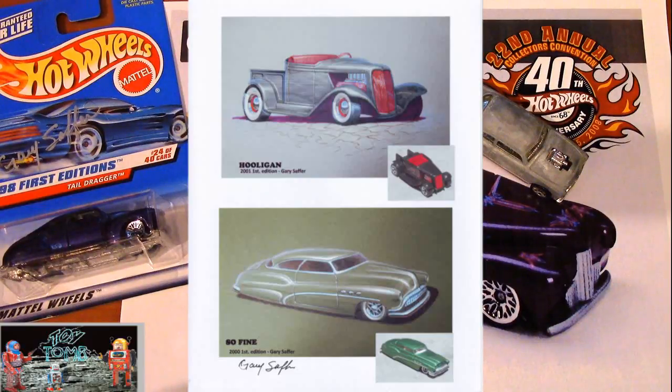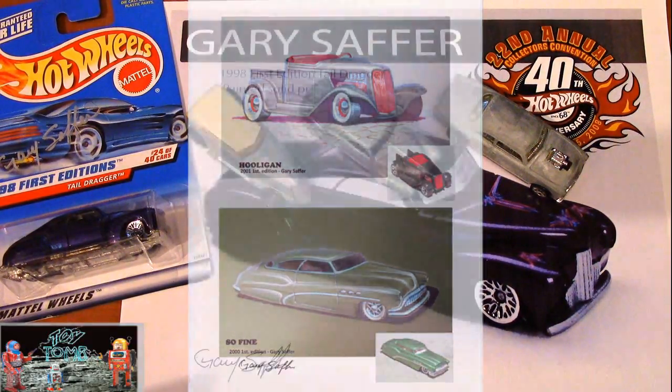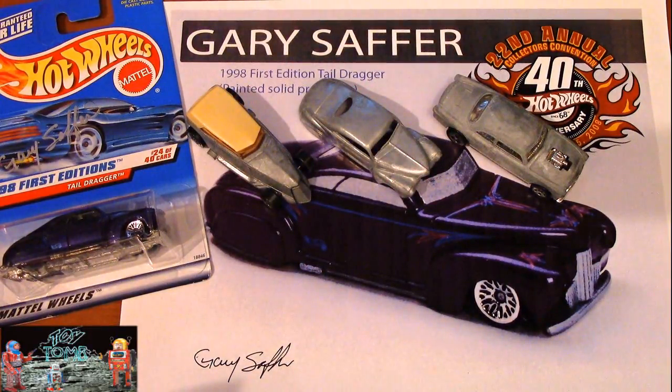I've actually got both of these cars in my collection. My wife likes these older type Hot Wheels cars, so we like to pick these up whenever we see them. I'm not a big Hot Wheels collector, but I do like collecting these cars.